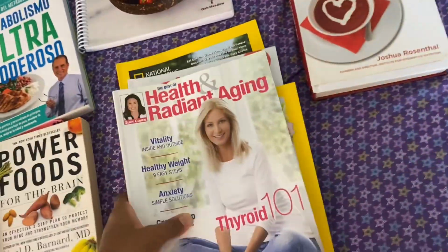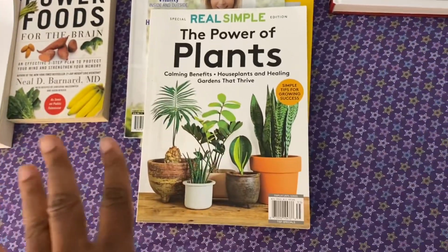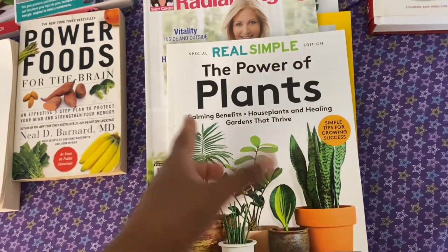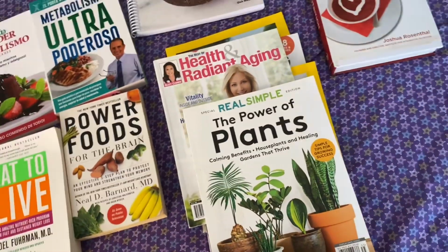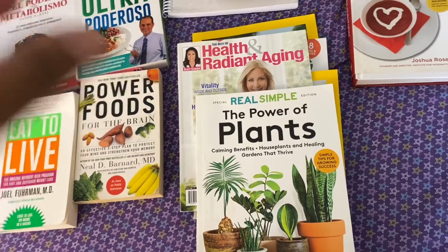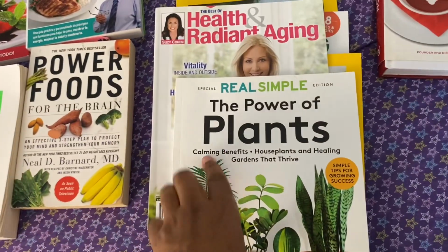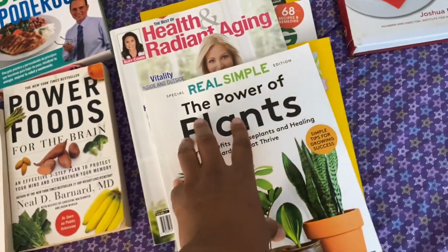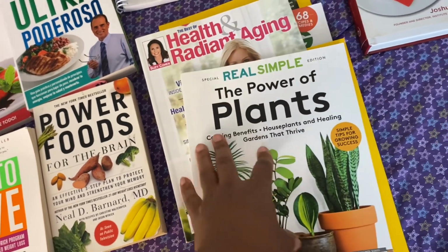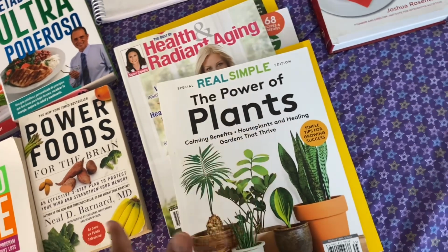Okay, so let's continue with the magazines. The Power of Plants. Now this one is not directly about nutrition, but this unit study of health and nutrition is going to be about health, wellness, and nutrition. And the reason why I want to include this in our health and nutrition, or wellness and nutrition, unit study is because plants are so important.